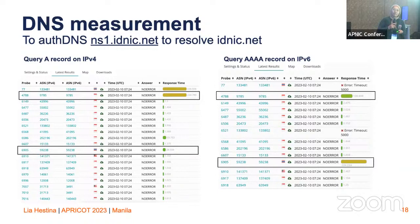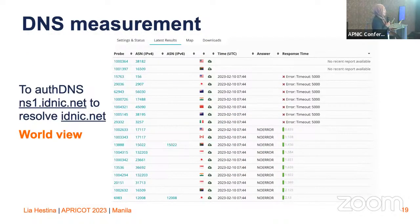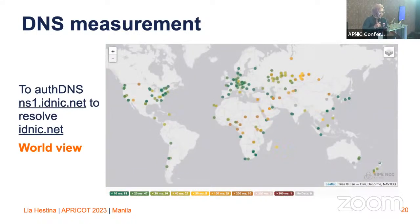And this one, 6905, the latency in IPv4 here, it looks like there's something happening. Maybe an issue with routing or something, I don't know. This is the same measurement, but from a world view. And in this visualization from a world view, you can almost guess that this IP address is Anycast, right? I don't know if it's Anycast, but it could be. I think it's Anycast, but we'll see.